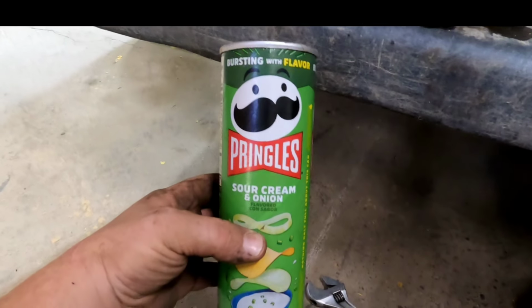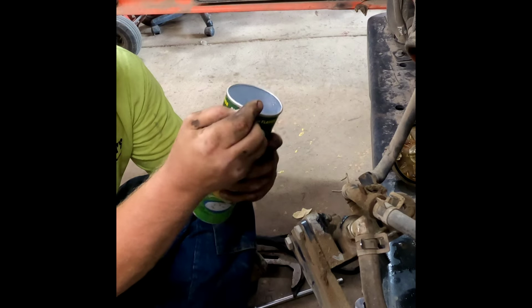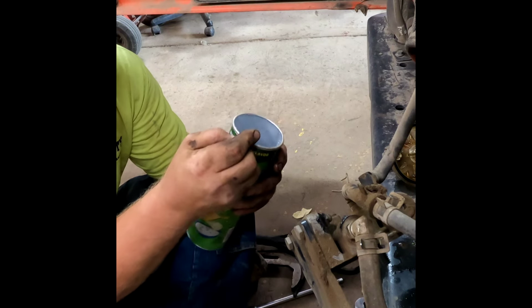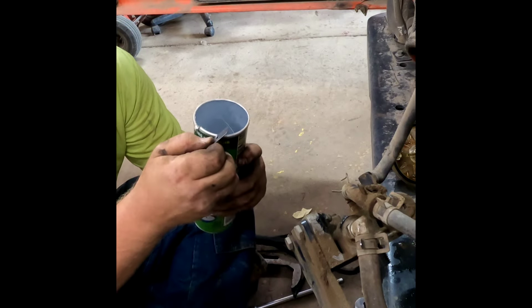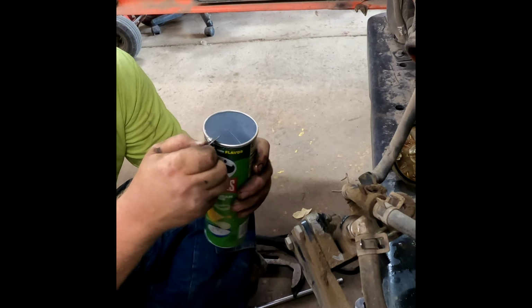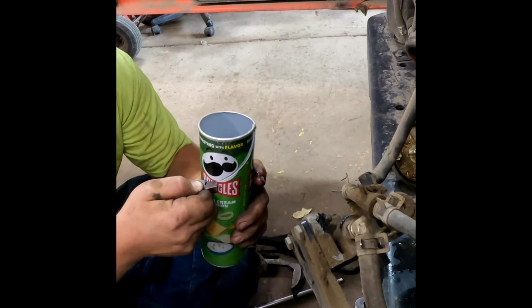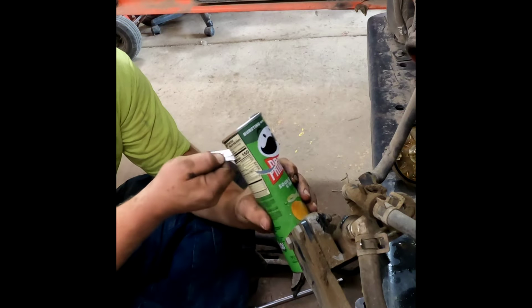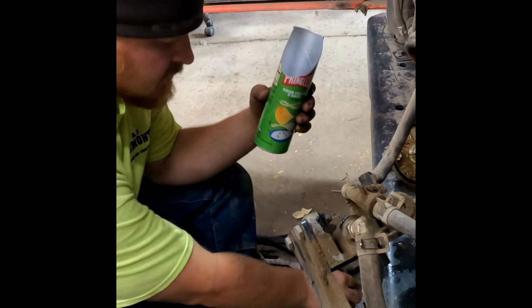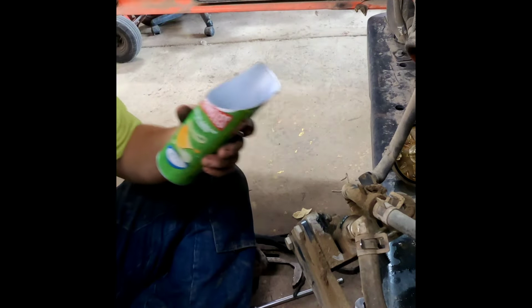So I'm gonna just cut this. It's gonna take a razor blade and just do a quick cut this much off. With his head. Didn't plan that.